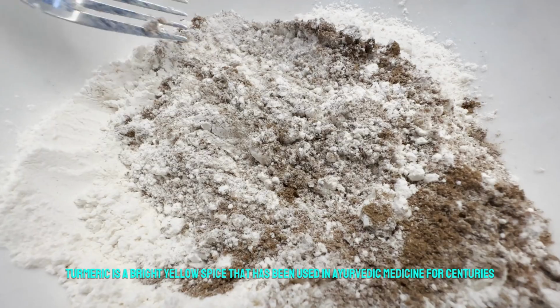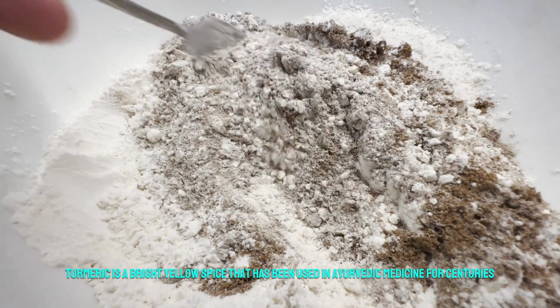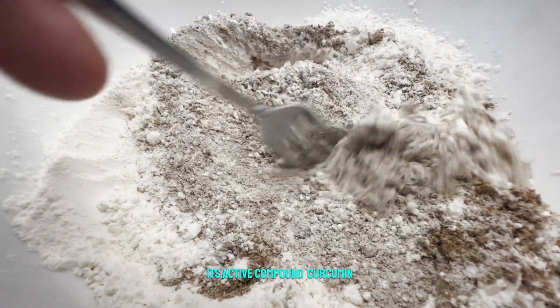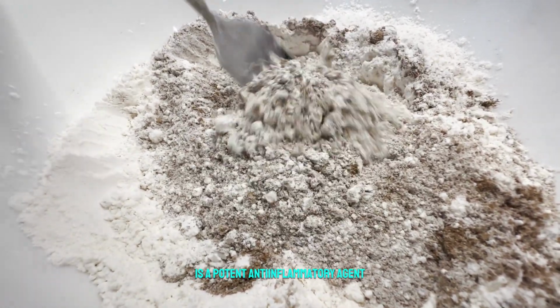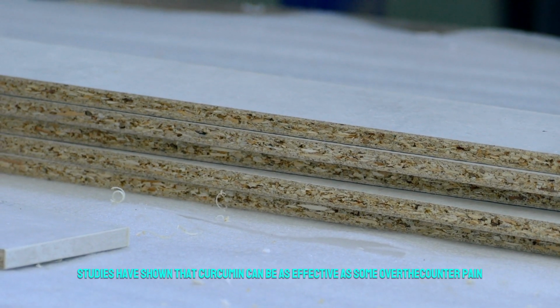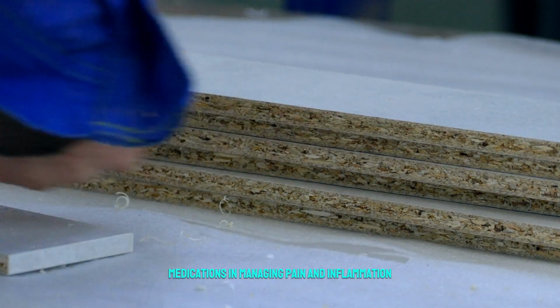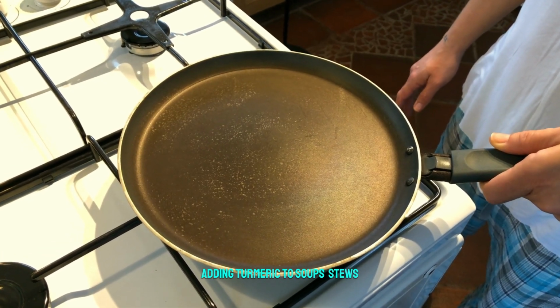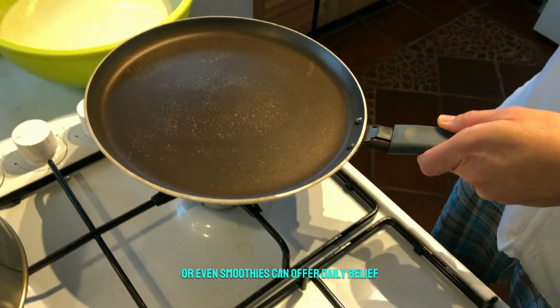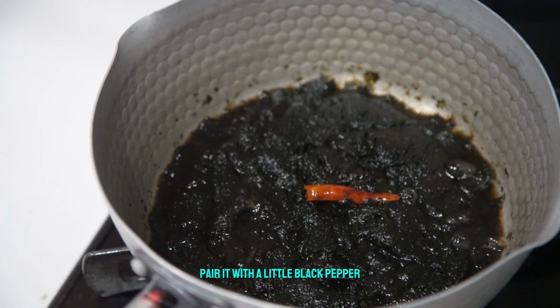2. Turmeric. Turmeric is a bright yellow spice that has been used in Ayurvedic medicine for centuries. Its active compound, curcumin, is a potent anti-inflammatory agent. Studies have shown that curcumin can be as effective as some over-the-counter pain medications in managing pain and inflammation. Adding turmeric to soups, stews, or even smoothies can offer daily relief. For better absorption, pair it with a little black pepper.